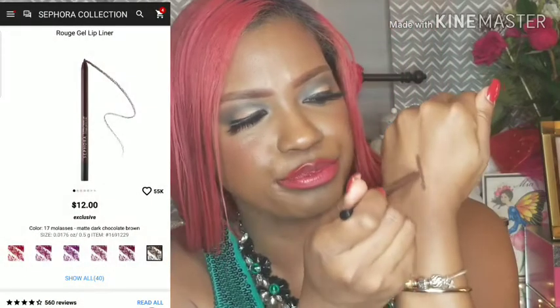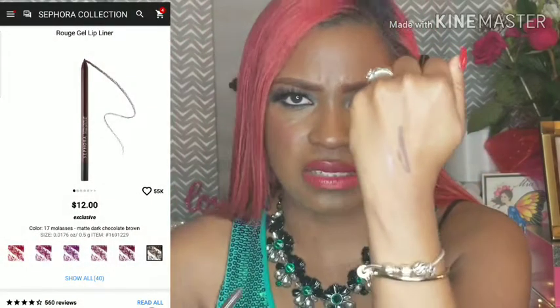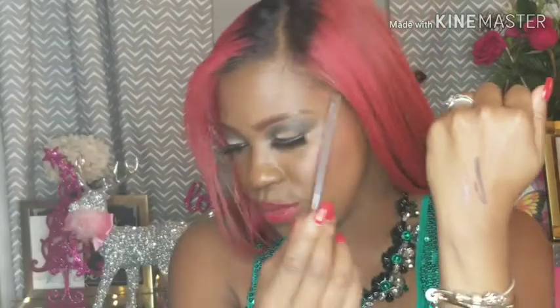So I got that, which it goes good with my nudes. But I was really looking for this, molasses. And it's always out of stock in the store. So that is molasses. And these are really reasonable. I'll put the price down below.